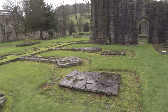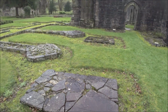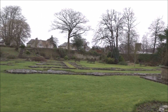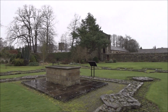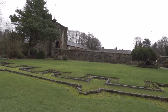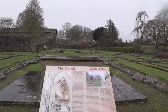But you can see here they've got some details left on some of the things. You can see a bit there. That maybe even be a tomb for somebody underneath there. But we'll get to the bit of information over here. But you can see over there, it still spreads quite far. Would have been a huge abbey originally. See the gatehouse there that I walked through before. There's a cafe there and anything like that now, so you can get yourself a drink and stuff.